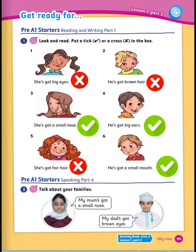Number 2. He's got brown hair. We also put a cross because he has yellow hair. Number 3. She's got a small nose. We put a tick. Number 4. He's got big ears. We put a tick. Number 5. She's got fair hair. We put a cross. Number 6. He's got a small mouth. We put a tick.